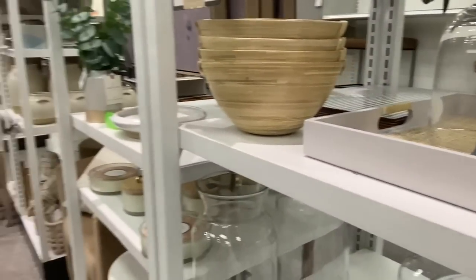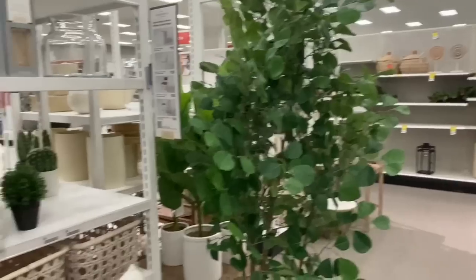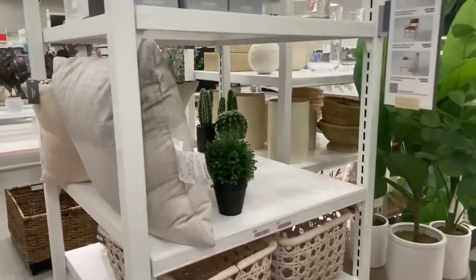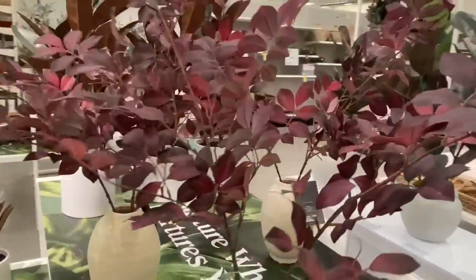But I left it there and moved on, just kind of looking around at this point, trying to find things that are going to add texture and a little bit more color to our space.